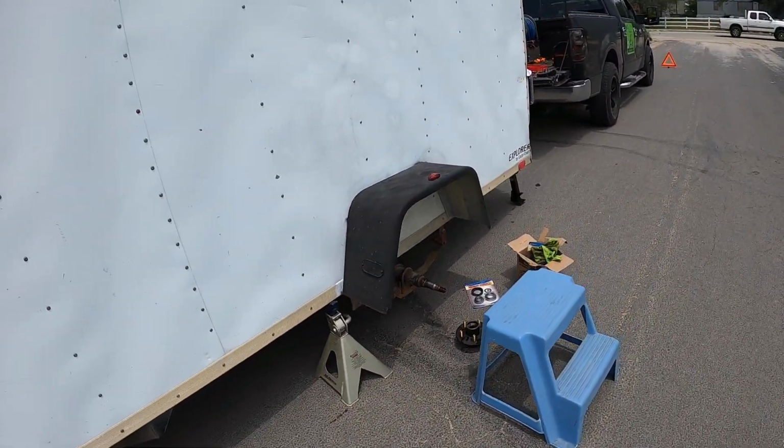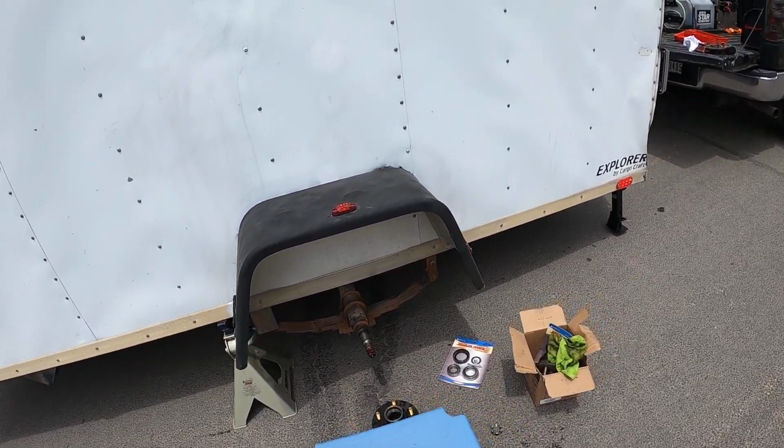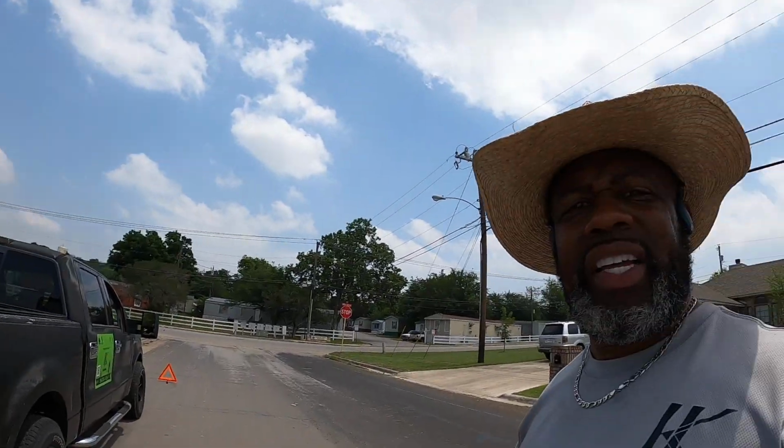And this is the hub. This hub actually cracked on me while I was driving. Luckily, I wasn't on the highway, didn't roll a trailer out. God has been with me, God has blessed me. But it lets you know, when you buy something, you check it out thoroughly, especially when it's used.